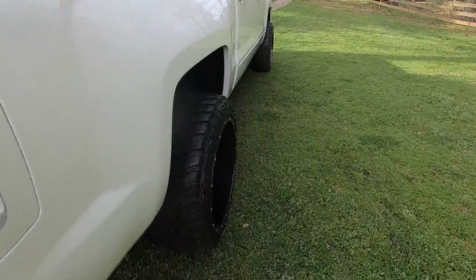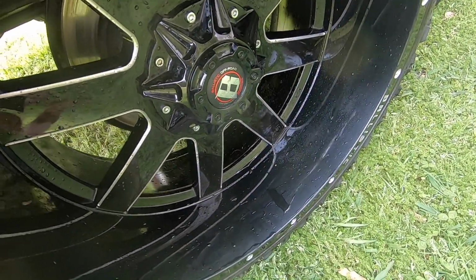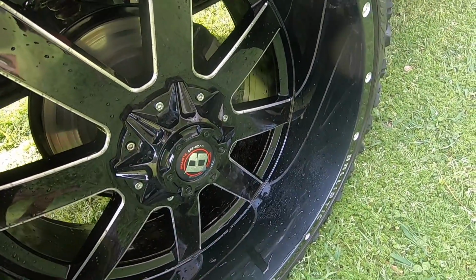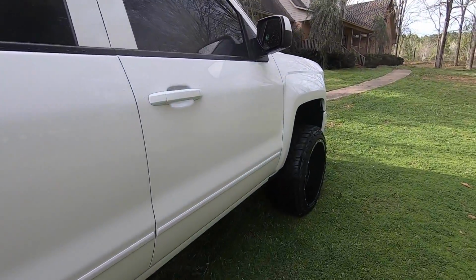And so pretty clean. The wheels have not been this clean in a long time. I mean a long time. Back of them, front of them, everything. And dude, it cleaned up better than I honestly thought it was.